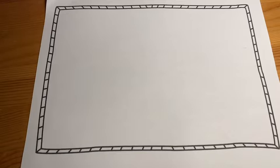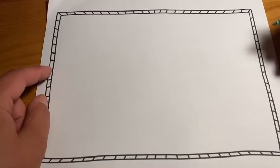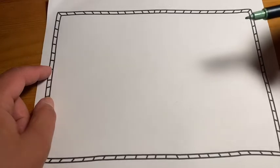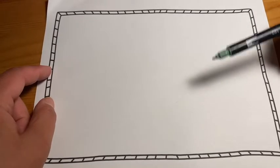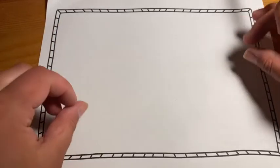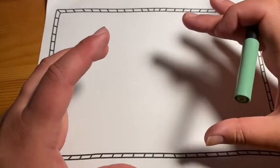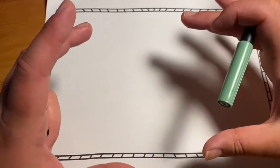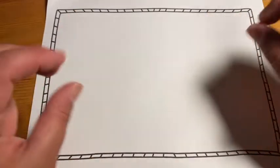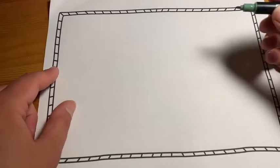So this is what our page looks like for today. If you don't have this paper printed out at home, that's okay. You can just use a blank piece of paper. And we're gonna get started with what we drew. Now, what we observed. Now, if you're doing this at home, you can follow along with my drawing, or if you want to go back and pause on the view of the chrysalis hanging on the lid of the jar and draw what you see, you can do it that way too. But if you want to draw along with me, that's awesome.